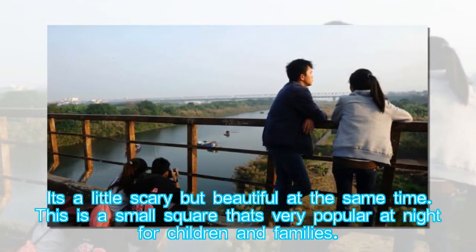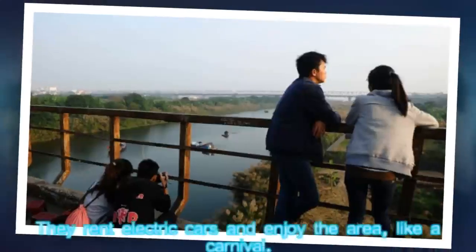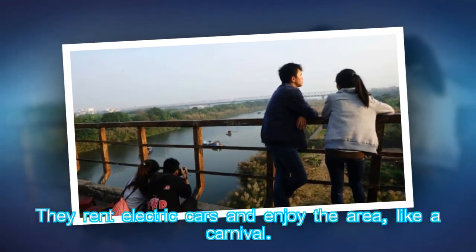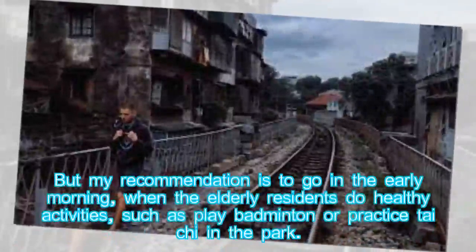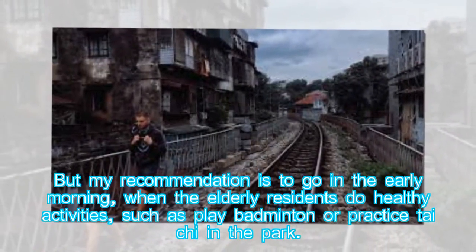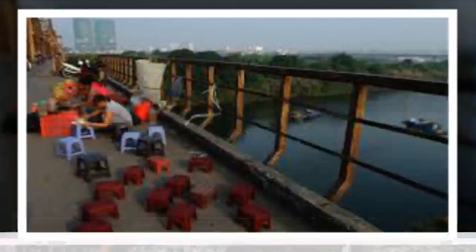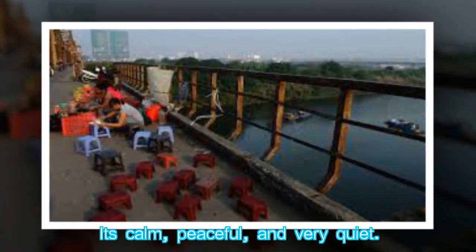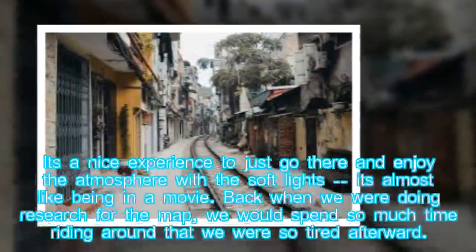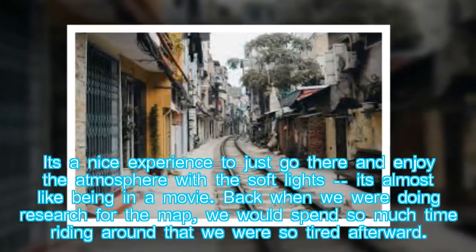This is a small square that's very popular at night for children and families. They rent electric cars and enjoy the area, like a carnival. But my recommendation is to go in the early morning, when the elderly residents do healthy activities, such as play badminton or practice Tai Chi in the park. It's calm, peaceful, and very quiet. It's a nice experience to just go there and enjoy the atmosphere with the soft lights. It's almost like being in a movie.